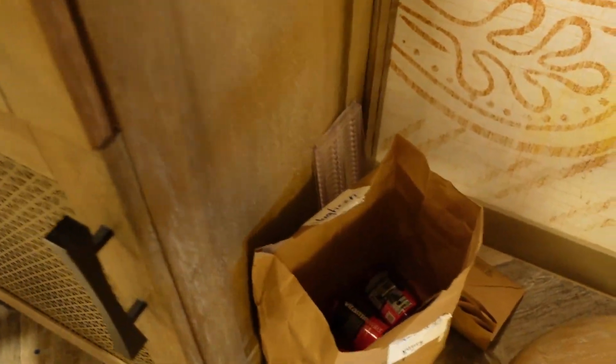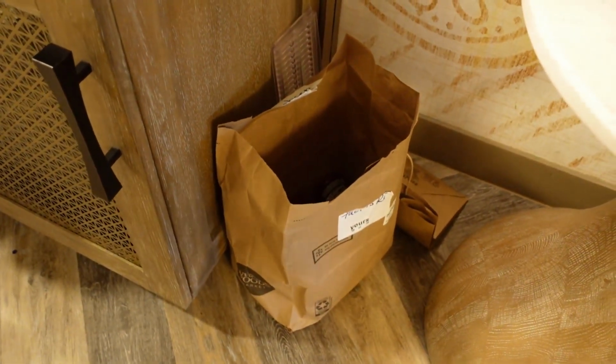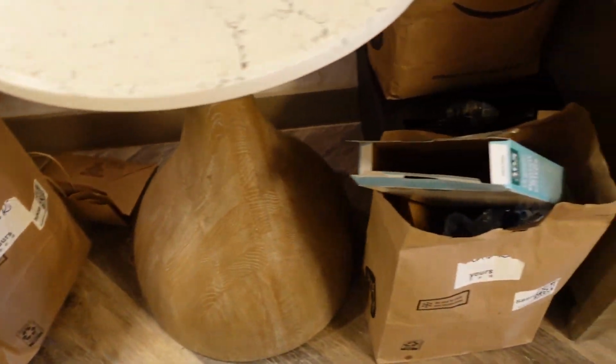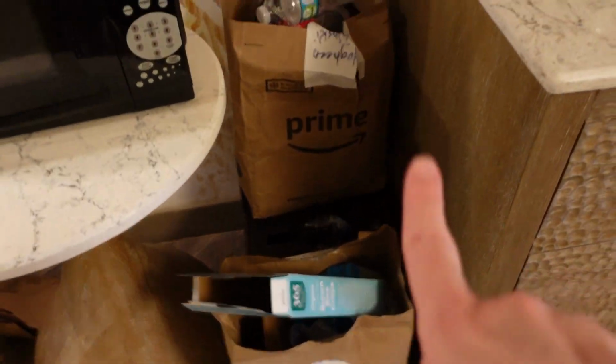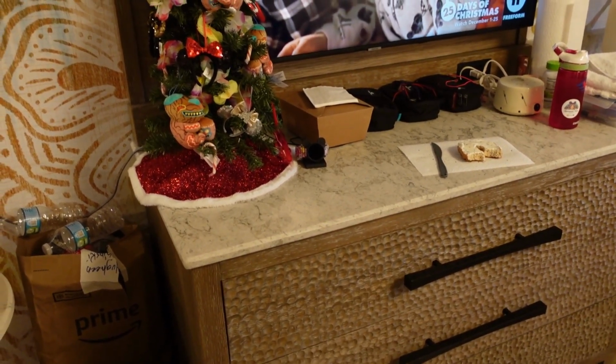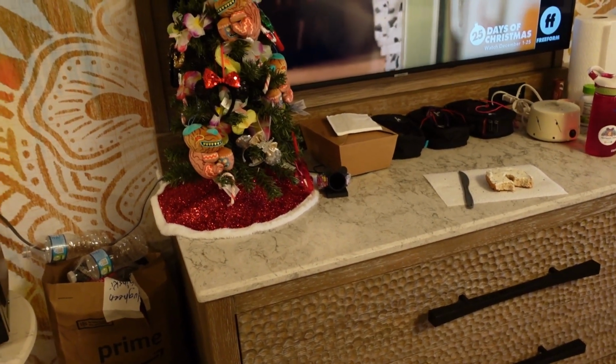And then we always use our leftover Amazon bags as trash, and we just throw them out daily. So we've got them filled here with trash and recyclables. The dresser has been hugely used. I love the fact that this has a dresser.